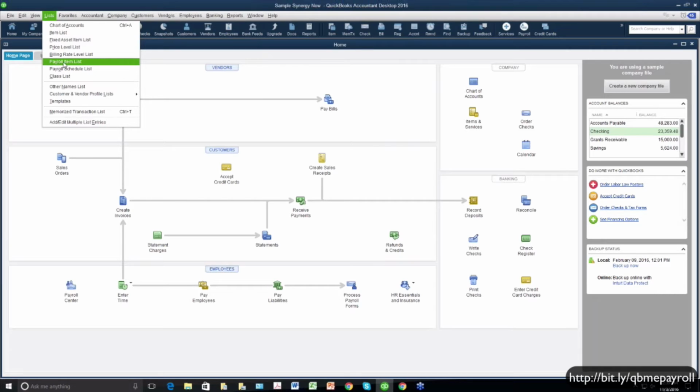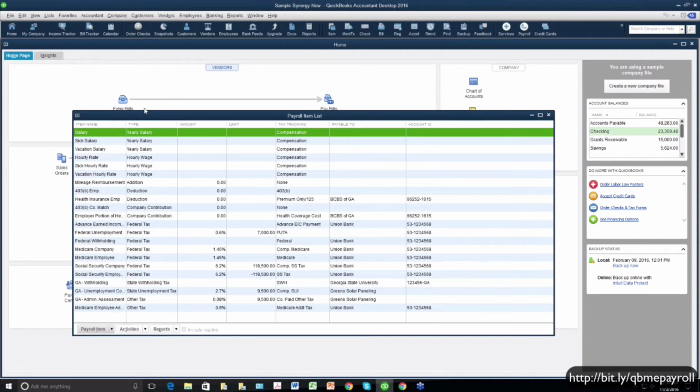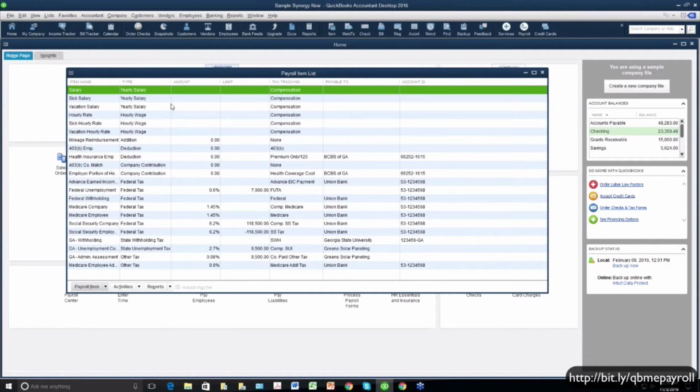All right, so here's the payroll item list. This is where the building blocks are of your payroll, and this is different from the regular item list that you see in QuickBooks. It's called the payroll item list. All right, so here it is. And I'm just going to show you a couple of them related to health insurance. Now, many clients pay health insurance for their employees. Some of them, your client pays 100% of the health insurance for the employee. That doesn't happen that much. Some of them, the employee pays 100% of the health insurance. That happens more. But usually what I see is the employer pays part and the employee pays part. So I'm going to show you how to create payroll items.